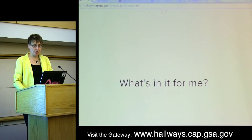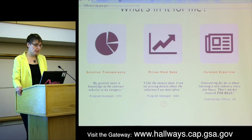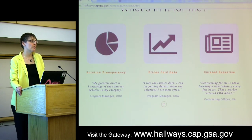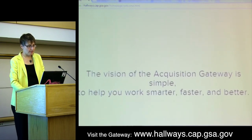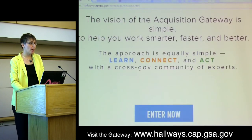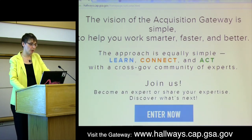So what's in it for you? We have solutions. So you can see all contracts that are available to you government-wide across a category. We have prices paid data, and we have curated expertise in the form of expert articles. And then our vision is to help you work smarter, faster, and better. So I'm going to go ahead and log in.